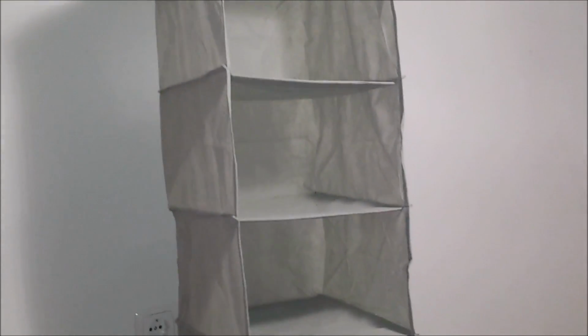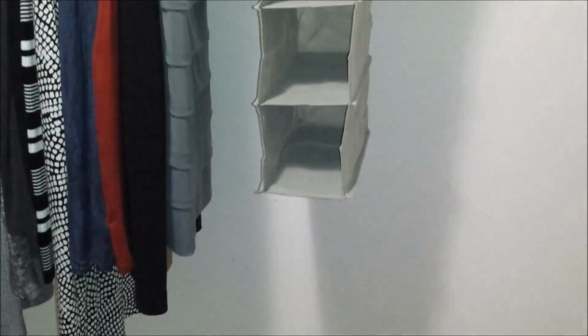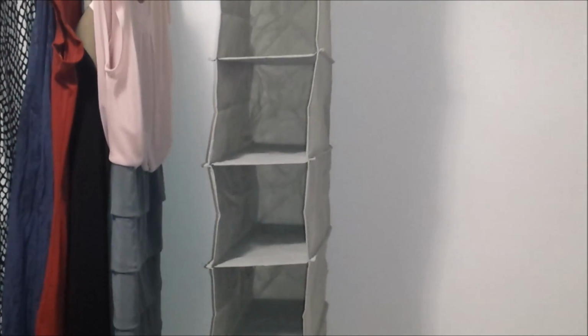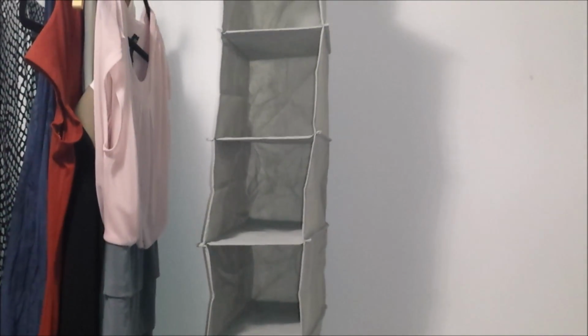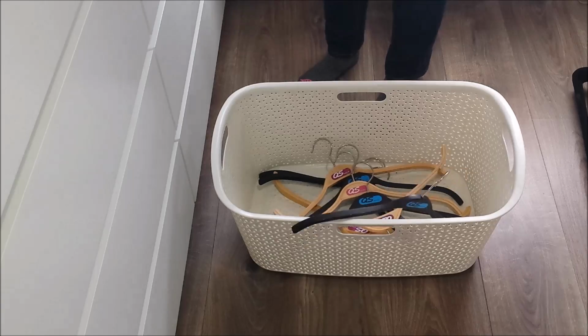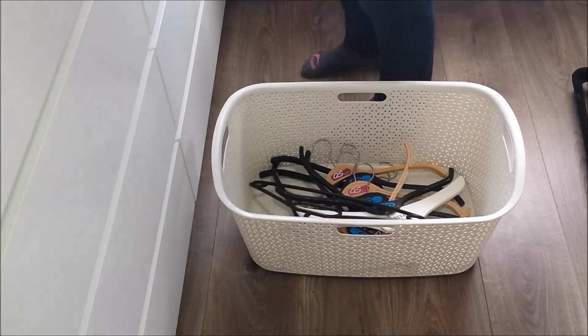This is what the large hanging shelves look like. And this is how the narrow hanging shelf looks. This is the one that is designated for shoes. So in here I am in the process of replacing every single hanger that I have inside my closet.